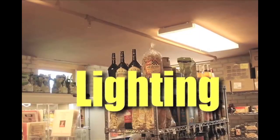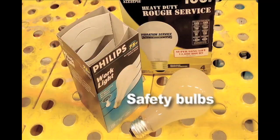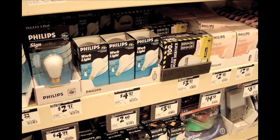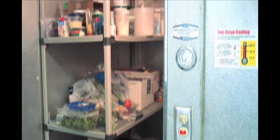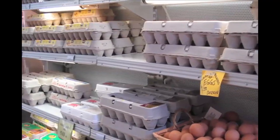Lights in areas where food is exposed, as well as food display cases, must have safety-type bulbs installed or be otherwise shielded from breakage and the potential to contaminate foods. This includes all food preparation areas, coolers and freezers where food is stored, food display cases, and in equipment washing areas.